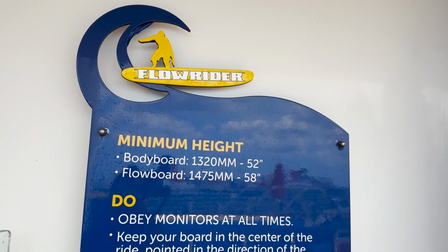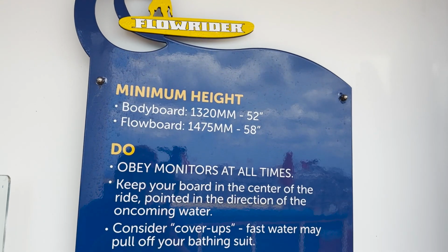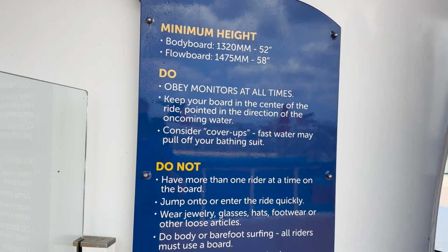Oh, and before we depart the area, I just found the restrictions for the Flow Rider. The minimum heights required there.